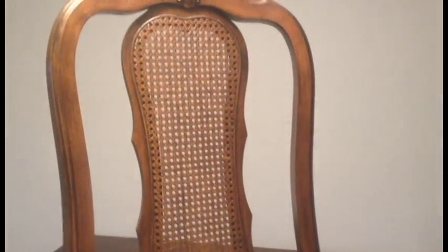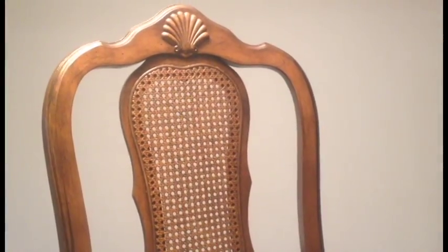Not hard to do. And it's something that, oftentimes you get a dining set, you will upholster based on your taste. But that is completely up to you as the buyer. The caning is perfect, as are all the appointments, like the nice detail at the top, and the overall structure of the chair, very solid.